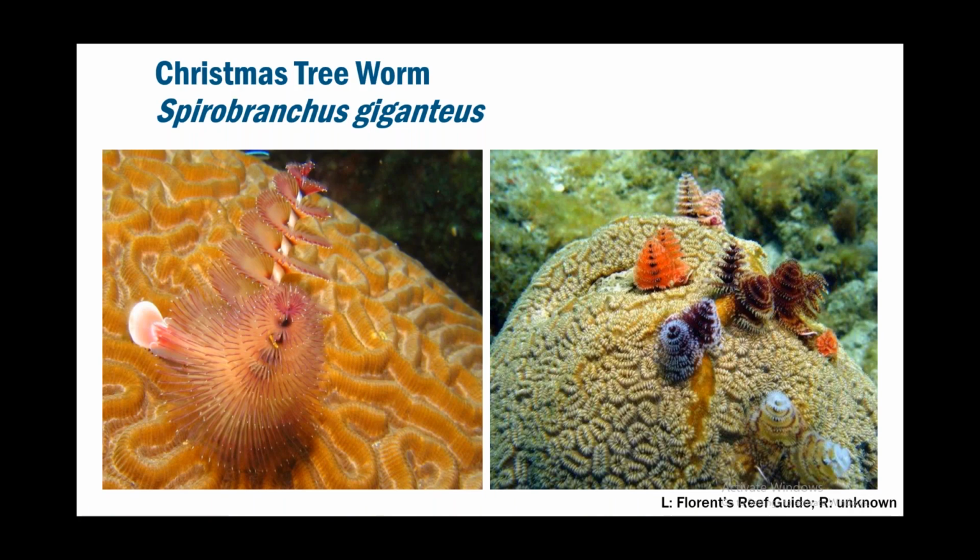And the second animal that I have for you today is the Christmas tree worm. And so thinking back to that question of Nudibranch, can anyone guess what Spirobranchus might mean? I can drop any guesses down in the chat, or sorry, the question box. Spiral lungs. You got it. So yes, you got the spiro for spiral and bronchus for gills or lungs.